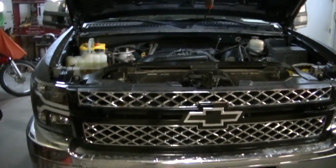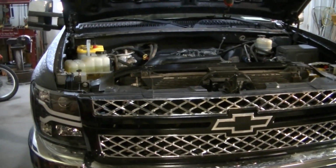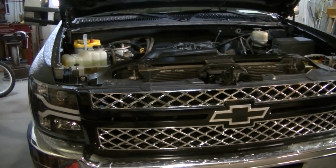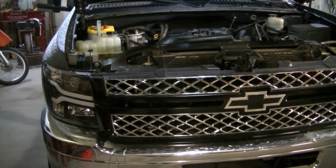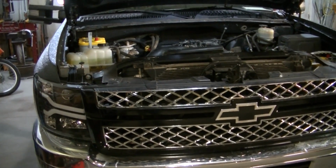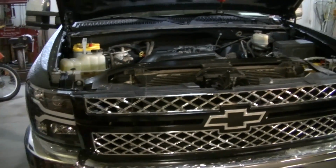Now the truck ran fine when I first got it. You can notice in the intro video on this, on the passenger side, the exhaust was kind of popping or missing. It's always had that since I bought it. I was thinking maybe it was a coil pack or something that wasn't firing as good as it should have been. But I don't think that's the issue anymore.